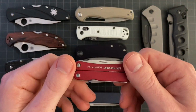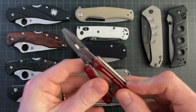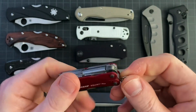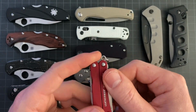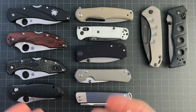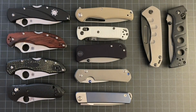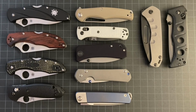But next up, the Leatherman Squirt PS4. I bought this because of the pliers. It was like, throw it in my pocket, carry, because you have little pliers. And I have a bag EDC that has a Leatherman in it, and so I just really don't find myself carrying this anymore. So it's a great little tool, very, very stout for its size, but I have these, and if I want to carry something, I'm going to carry one of these. So this is also being sold, hopefully. I also have a Victorinox Alox that's not near where I can grab it. So anyway, this is the collection.